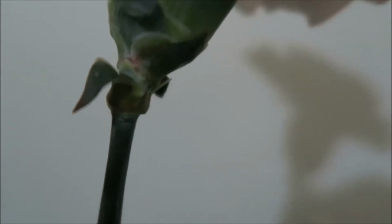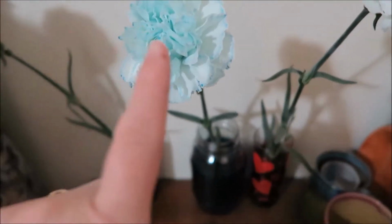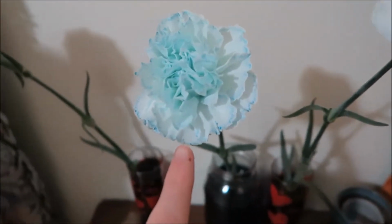At exact points. Yeah, you can see it right there. The blue one did not change any overnight. Yeah, see, now my camera's not focusing. Look. No, I need it to stay still. Camera's not focusing. There we go. Okay, the blue one did not change overnight at all.